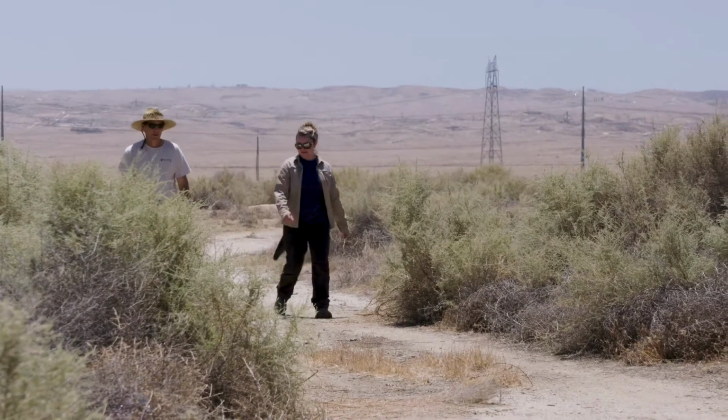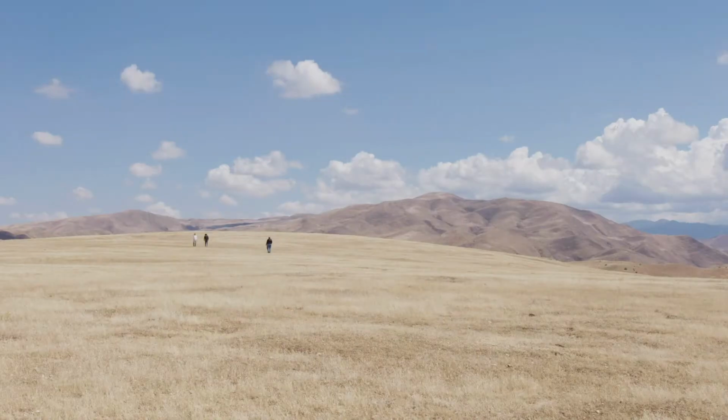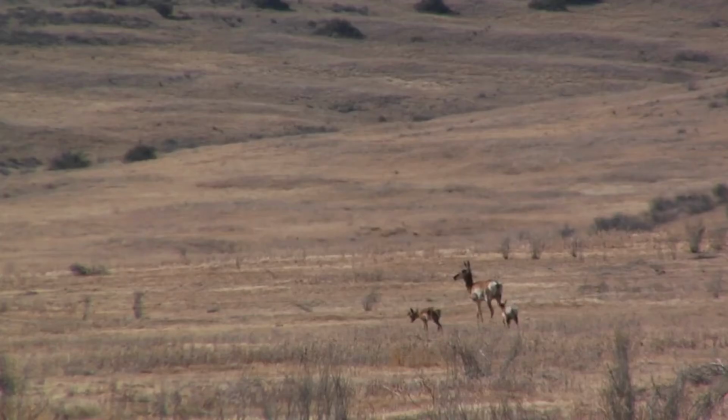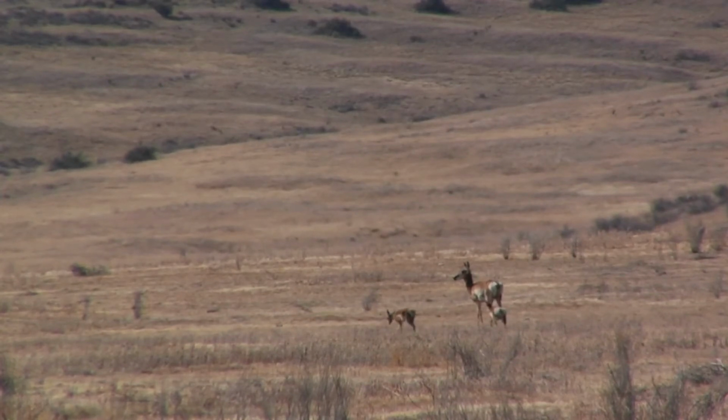Collaboration is key. No person can do this alone. Together, we can work to have a common solution that will benefit everybody. Two people walking along a rolling hillside with blue sky above. Montage of Panoche Valley animals.